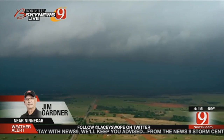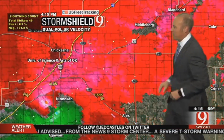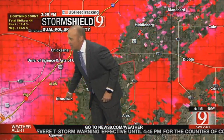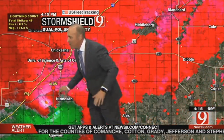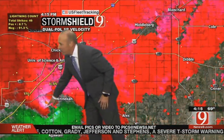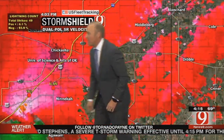All right, great job there, Jim. Let's go to Storm Shield 9. Let me show you where Jim is. This is what it looks like from Jim. There's Jim and there's Hank. That's Jim's shot. You folks in Ninnekah, the tornado is a mile away from the community of Ninnekah. I can't say it enough: if you live anywhere around Ninnekah, you have to go to your safe spot. There's the tornado, it's right here. It's about ready to cross 277.